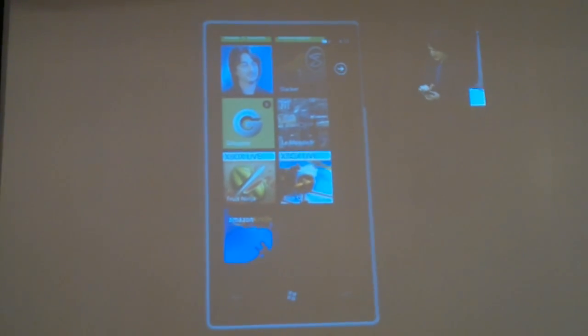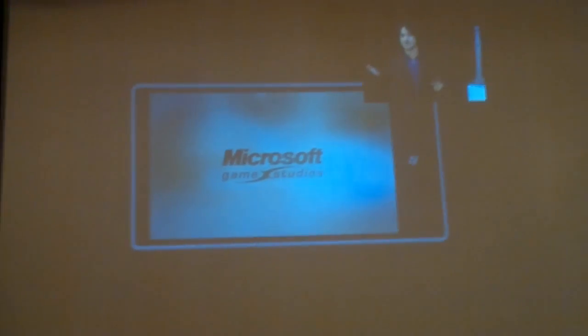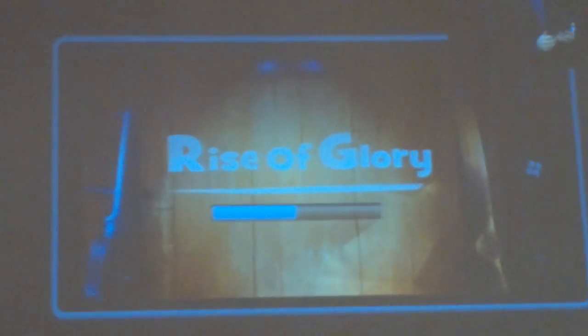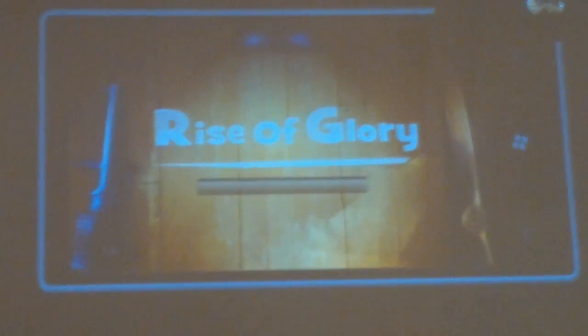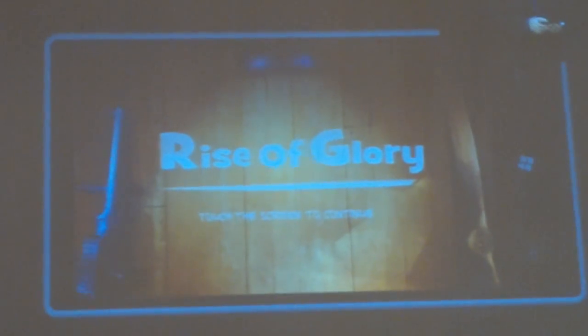So I'm going to start up this demo by running an app. The app that I'm going to run is called Rise of Glory. It's an Xbox Live game that's now available on the marketplace. If you have a Windows Phone, you can try this yourself. It's pretty fun. This is a World War I fighter plane simulation. And once the game launches, I'm going to play the part of the Red Baron flying my triplane over Europe while I'm being attacked by other fighters. So the game is loaded, I'll touch the screen, and here we go.